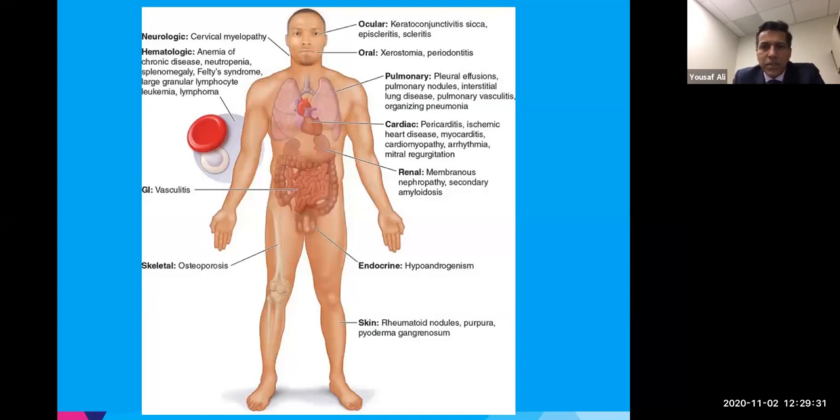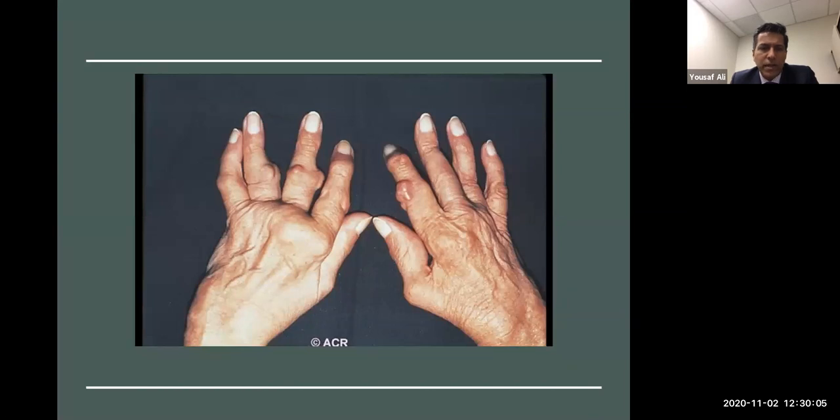This slide is a bit busy, but don't forget, you can also get secondary Sjogren syndrome. You can get hematologic abnormalities such as Felty syndrome, which is splenomegaly, leukopenia, and rheumatoid arthritis. You can get a membranous nephropathy, and in chronic rheumatoid, you can get secondary amyloid in the kidneys. And then don't forget, with chronic steroids and high levels of TNF, you can get osteoporosis as well. Rheumatoid nodules, purpura, and pyoderma gangrenosum I classically think with IBD, but I guess it's been reported in RA as well. The nodules can be very troublesome.